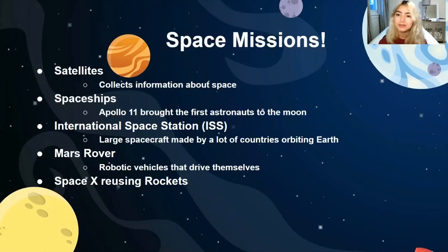So the ones we have that we use on Earth, they take pictures of Earth, and we can take these pictures and we can predict the weather. And we can see the different ways that our weather is changing over time. When we have it going around the sun, we take pictures of the sun, and we use that information. That information goes straight back to Earth, and we can study and find new information from these pictures.